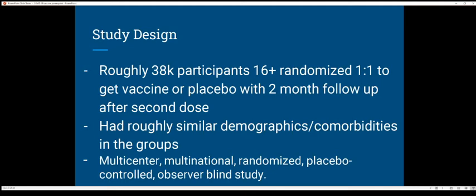So it had about 38,000 participants, 16 years old and up, randomized to a 1-to-1 ratio, meaning one person's getting a vaccine while another person gets the placebo. It had a 2-month follow up after the second dose. The demographics between the groups were very similar, so about half male, half female. The ethnicities and races were similar to the U.S. averages as well. Comorbidities are pretty much the same as well. They try to get equal people in each group.